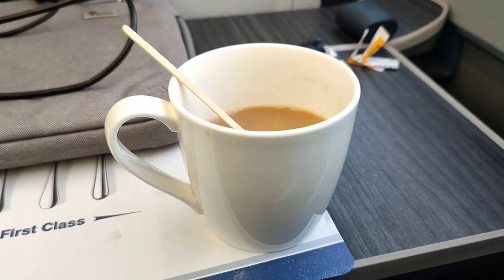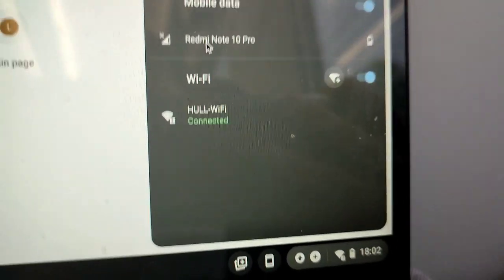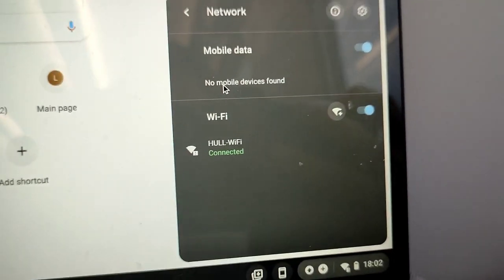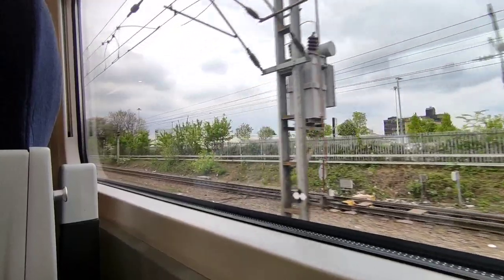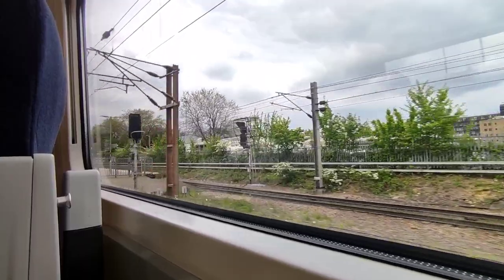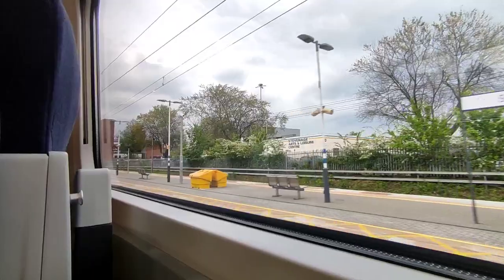Complimentary service for today starts off with a nice strong tea. Wi-Fi is complimentary, with speeds good enough for light browsing. Our first and only intermediate stop for today is Stevenage.